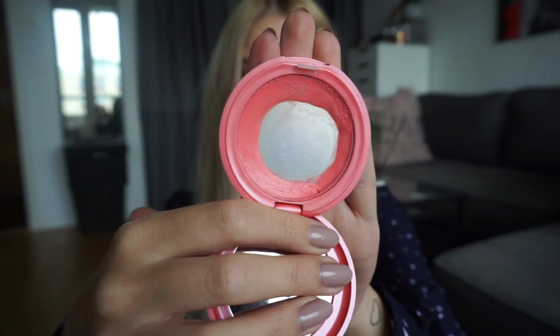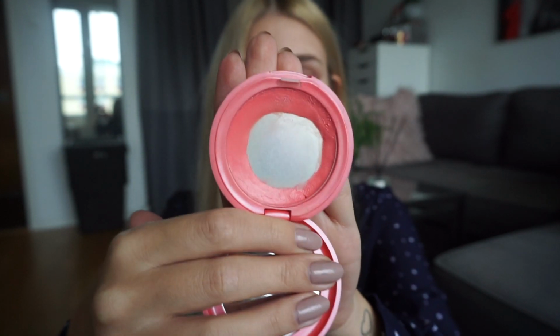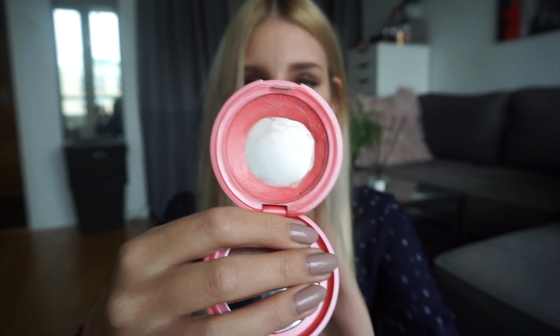I have used this quite a bit, and I don't think I will be able to use this up before the end of the project, but I'm gonna do my best, and I think that I will be able to use up quite a bit of it nonetheless.